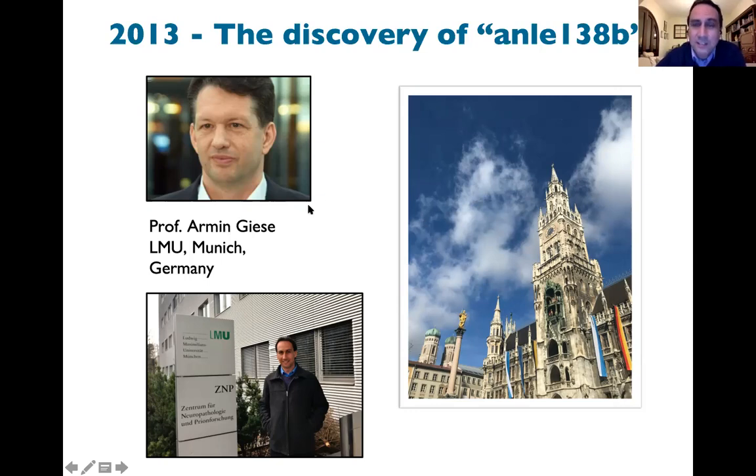They have a very good university hospital there, and they are very well funded. The research is, as you know, Germany. They have very well funded universities.